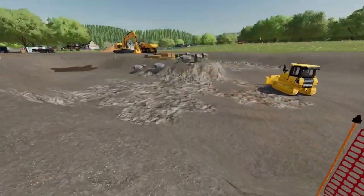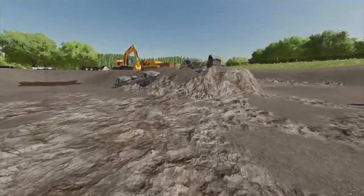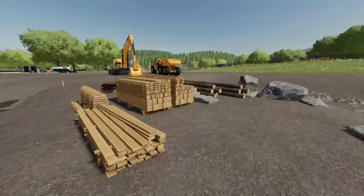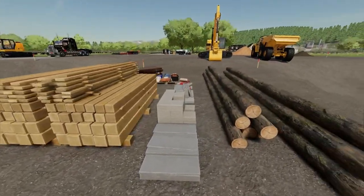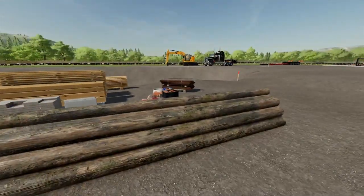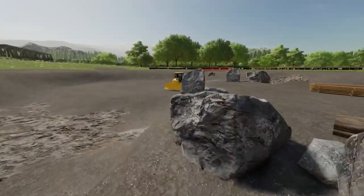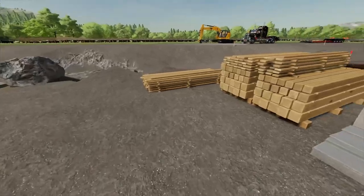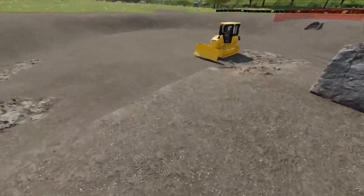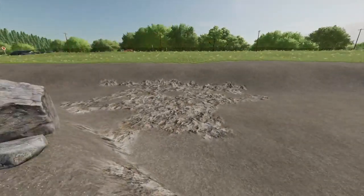All right, so now the landscapers have been in. They helped us put these rocks in and they've left a whole lot of timber and pavers and bits and pieces of metal. These logs, because they're going to build a log bridge, which is pretty cool. And I think this timber here is going to be, I'm pretty sure, a pier off the end here, which is pretty rad.